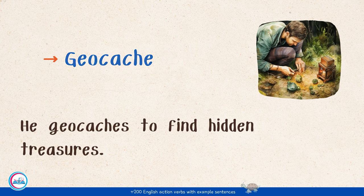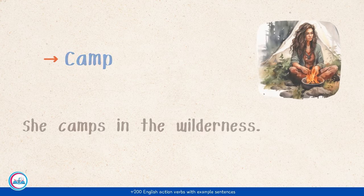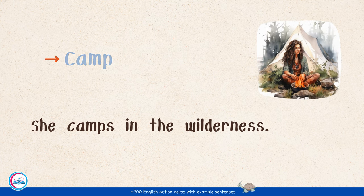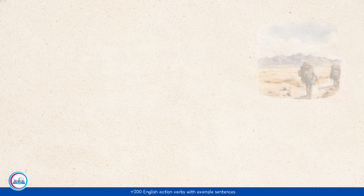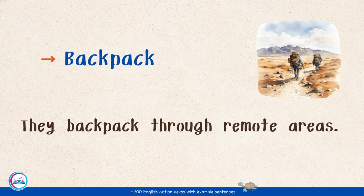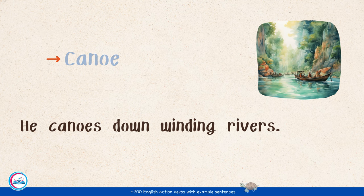Geocache. He geocaches to find hidden treasures. Camp. She camps in the wilderness. Backpack. They backpack through remote areas. Canoe. He canoes down winding rivers.